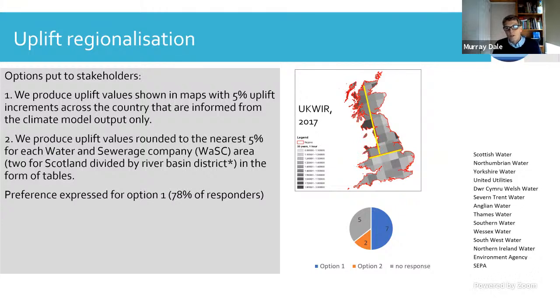So we took it on ourselves in future drainage to improve the regionalisation. And we came up with two options for doing this. One was to have uplifts that vary by 5% by water company region. So that's option 2 in that text, as opposed to option 1, which was to simply show the uplift variations with a 5% increment wherever they lie across the country, so not being informed by any river boundary or water company boundary.